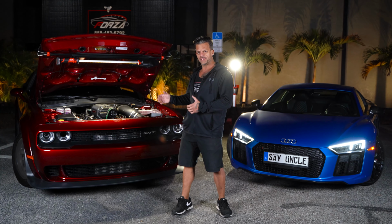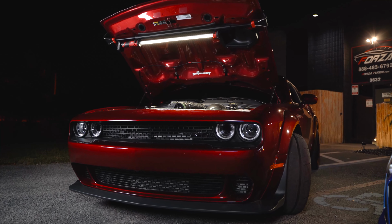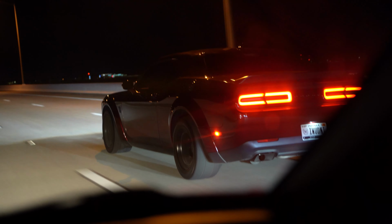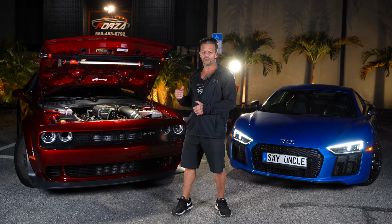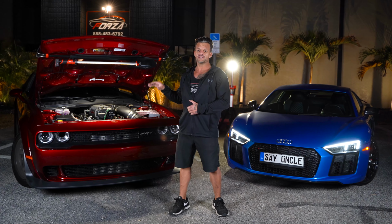So a little bit different. Boost-wise, we're around 16, 17 pounds of boost, but this is a much bigger displacement supercharger. These respond really well if tuned properly. So this thing is insanely fast. We did a few test runs earlier. So basically, on a close course, we did from 40 to 180 in about 15 seconds. So the car is extremely fast.